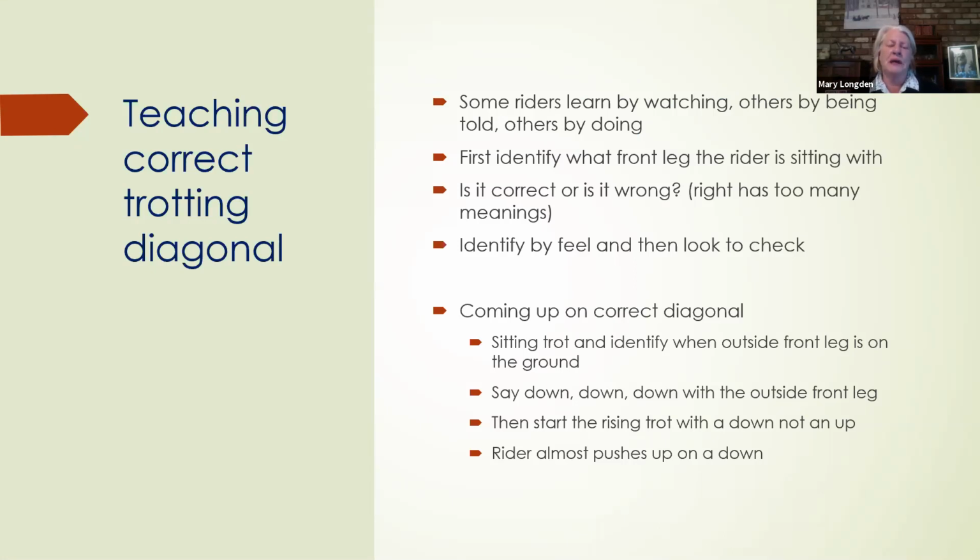So if you can show somebody how, so if you have a rider in your class that can come up on the correct diagonal, then get them to do a demonstration first, and then other people can copy. So the first thing is you have your rider in sitting trot, and they tell you when the outside front leg is on the ground. And as a coach, let them do it wrong maybe once, and then help them. So you say it's coming down now, now, now.